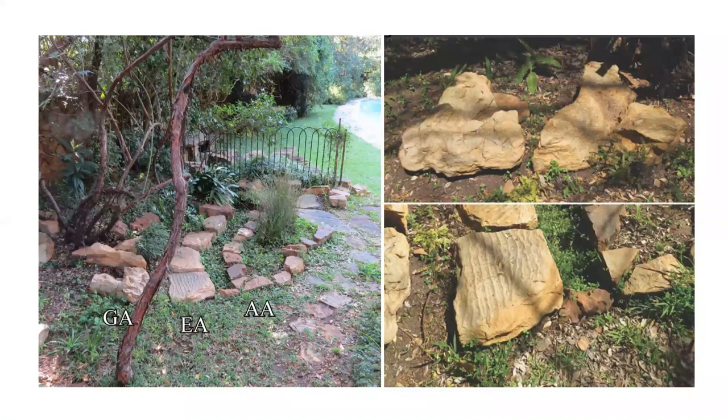And here those same three projects. I did show this one to Chris as well, and welcome to anybody else who would love to come, and I can show you all our garden sculptures. But this is one of our garden sculptures, and here you can see GA stands for Gondwana Alive, EA stands for Earth Alive, and AA stands for Africa Alive.